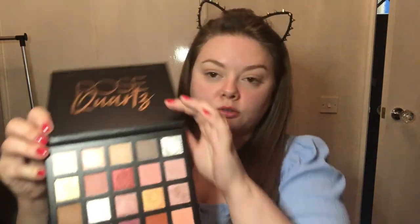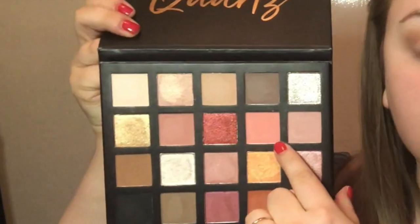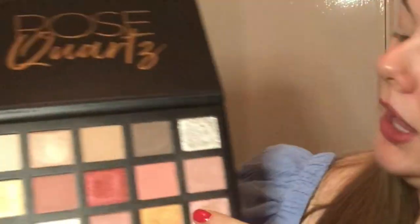So then I'm just going to add a little bit of this warm brown shade to the crease, and this shade is called Rosewood. And I'm just going to use that same fluffy blending brush that I used before. And we're going to apply that in circular motions through the crease and about a third of the way in. And these colours actually do blend out quite nicely too. And then we're just going to go over the top of that warm brown shade that we've just applied with this really nice mid-pink shade. And that is called Flamingo.